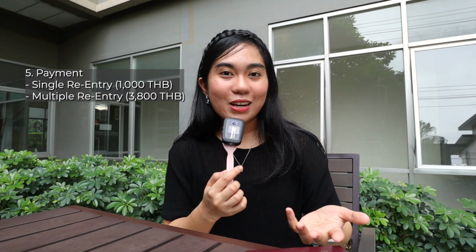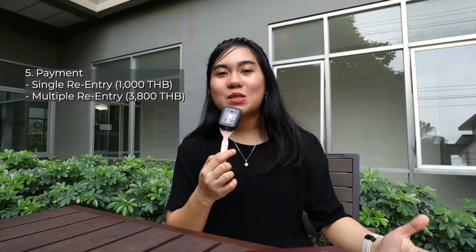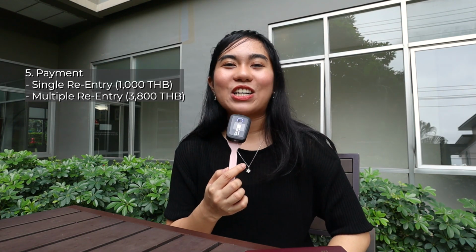If you don't have a TM8 form, then you bring that to the Samutprakan Immigration and bring a glue or a tape or whatever so you can stick it in the form. And of course, the fifth and last requirement is you need the payment. So remember, as I said, the single re-entry permit is 1,000 baht and the multiple re-entry is 3,800 baht.